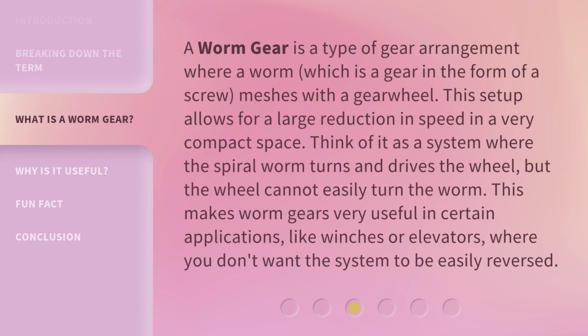A worm gear is a type of gear arrangement where a worm, which is a gear in the form of a screw, meshes with a gear wheel. This setup allows for a large reduction in speed in a very compact space. Think of it as a system where the spiral worm turns and drives the wheel, but the wheel cannot easily turn the worm. This makes worm gears very useful in certain applications, like winches or elevators, where you don't want the system to be easily reversed.